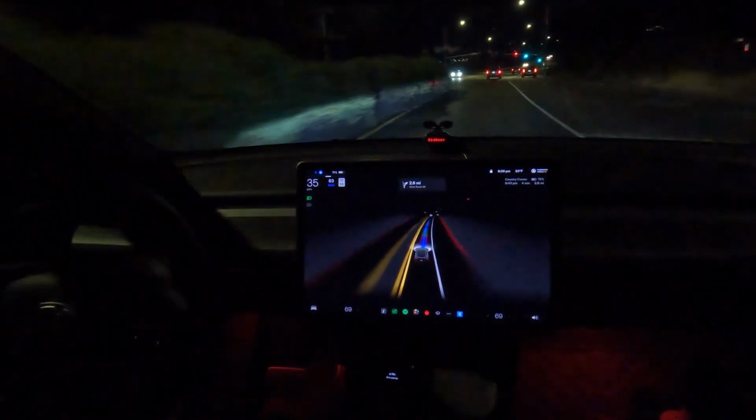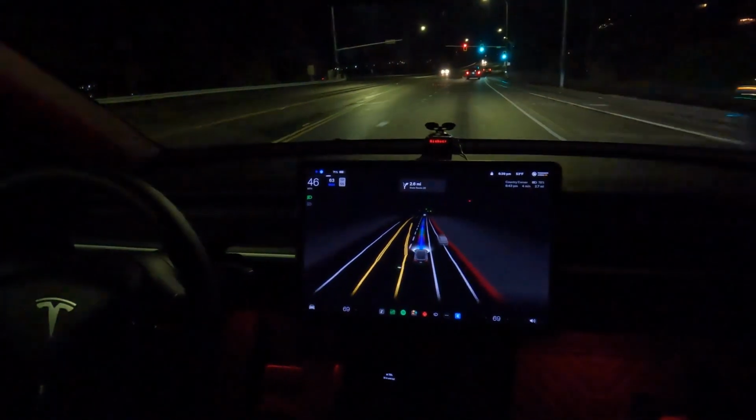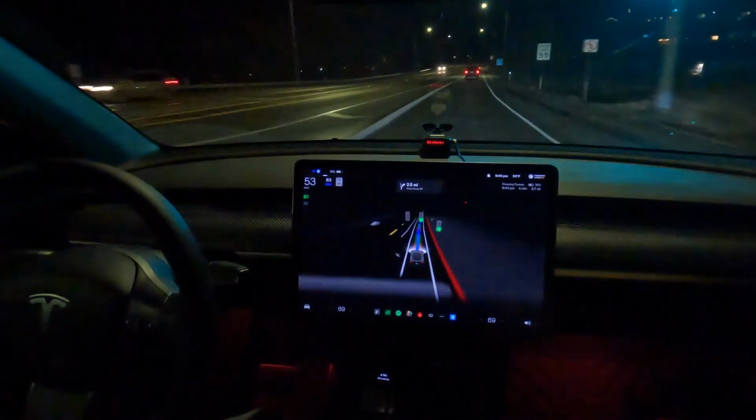Definitely police, coppers. Definitely probably a little impact from it being dark there with the drive.